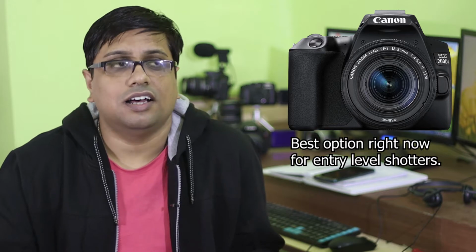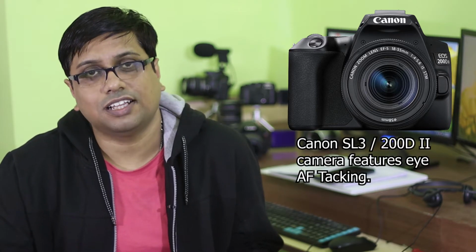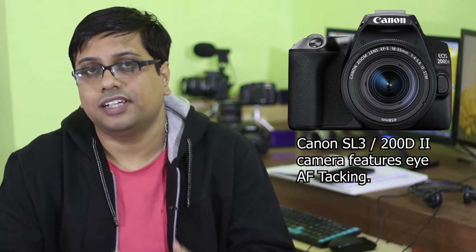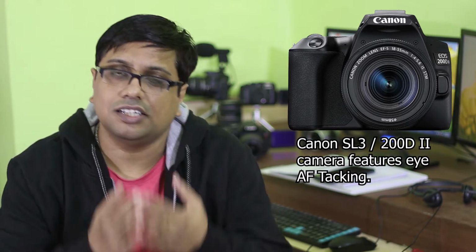Now why is it the best option right now? Since you get the eye autofocus tracking feature, and with this feature the camera accurately focuses on the subject's eyes and face all the time, whether you are creating your videos or capturing a still image. So this is one of the best cameras to begin with.